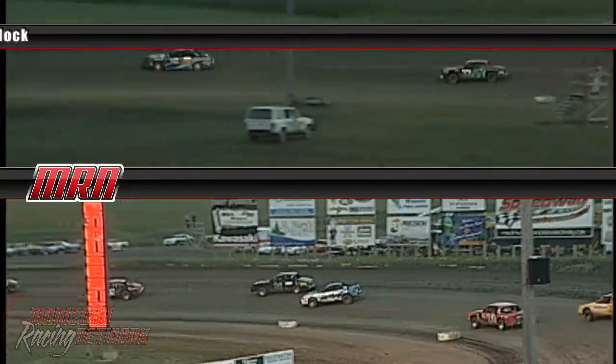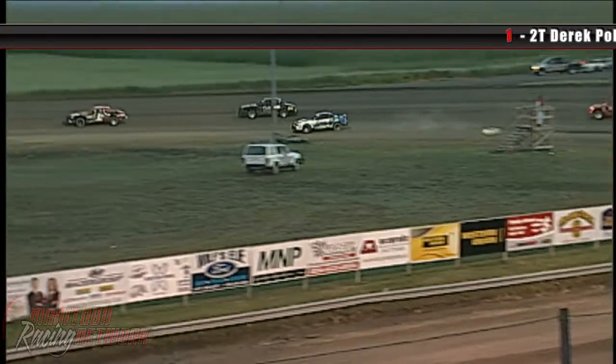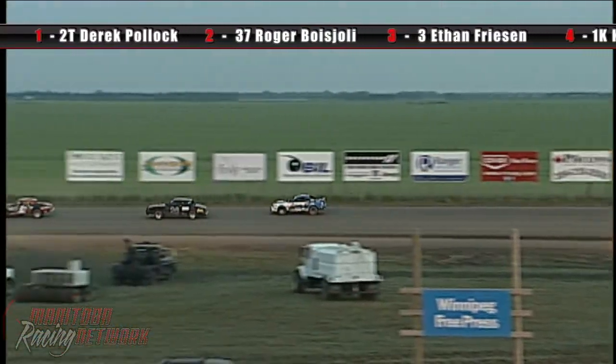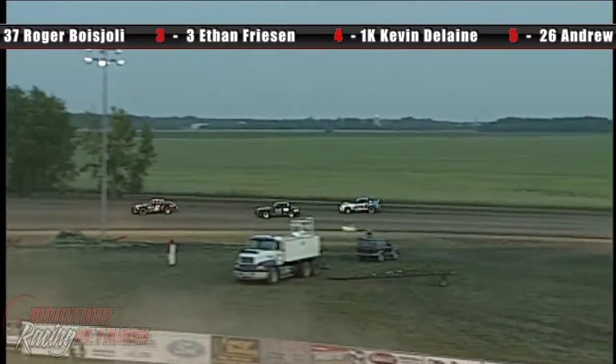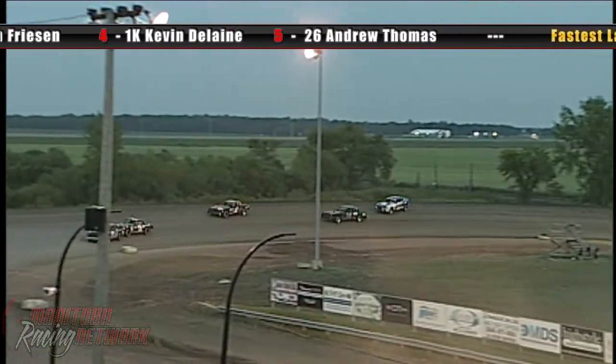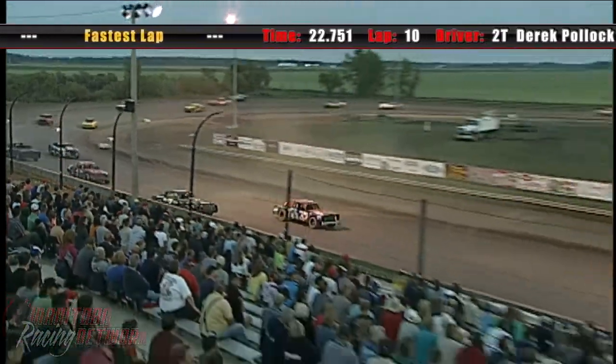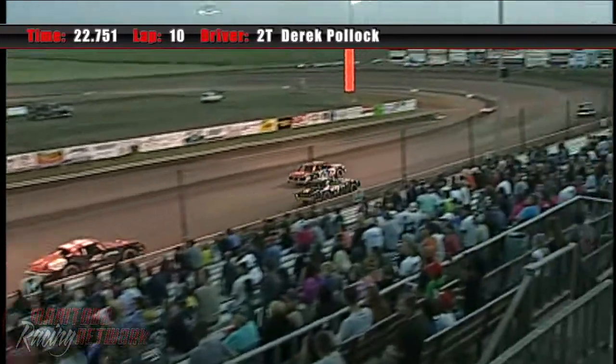Kevin Delane started this race in 8th spot. He's all the way up to 4th now. Looking pretty good. And the 3 car now making a move on our leader. Pardon me, on our 2nd spot, I should say. Ethan Friesen catching up to Roger Beaujolais. 3 laps to go.